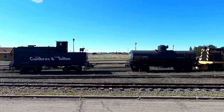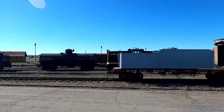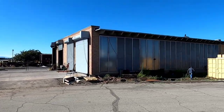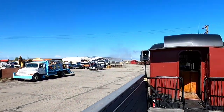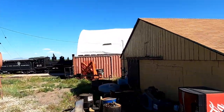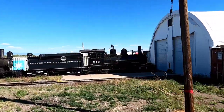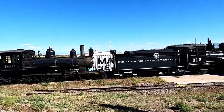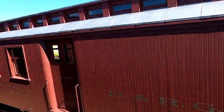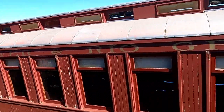Foot tank car, used it. Diesel locomotive, GP 44 tonner, flat car with a tender shell on it. Check these out. 315's a consolidation. 168's a 10 wheeler. Got a RPO, baggage express, some other cars here.